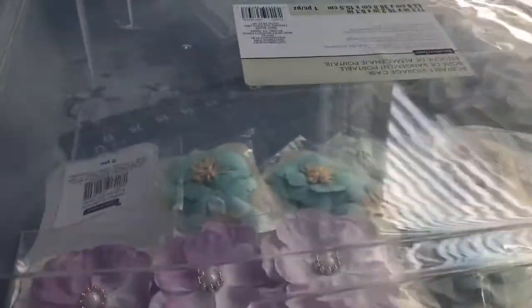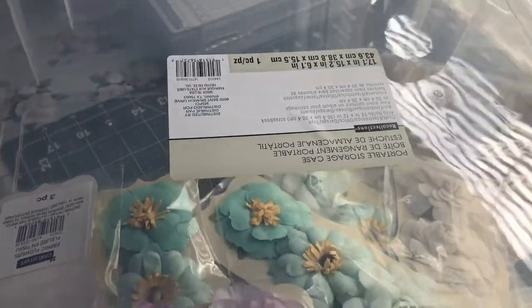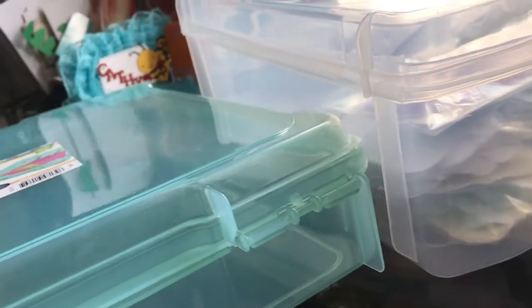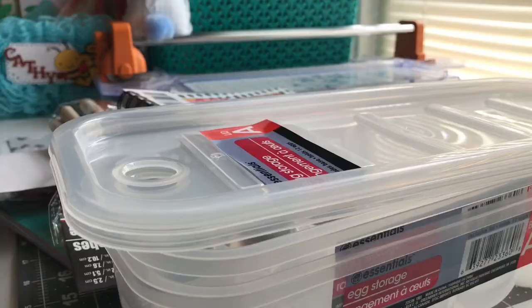You can't really see it. Let me try to get my camera. And there you go. Let me compare this to the regular Iris. I don't know if you could see it. You see that? Excuse my mess back there. This is almost like two Iris in here. You see? So for $2.40, I went ahead and got that.